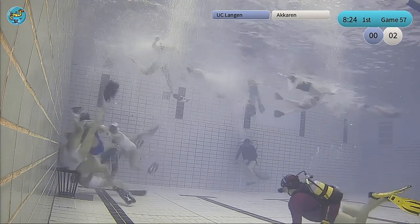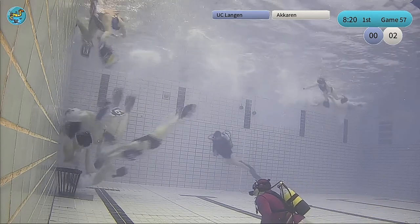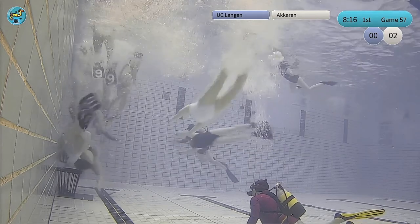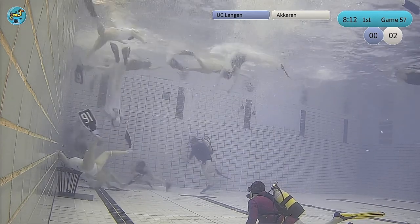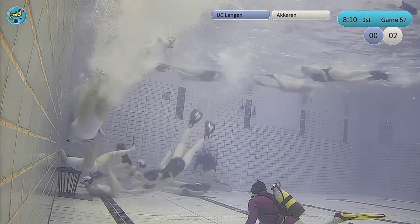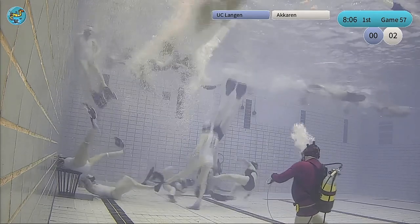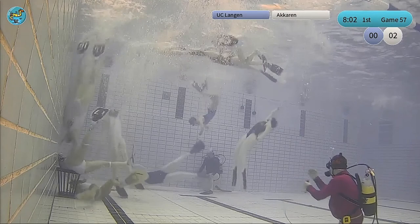Now I think Steffi was swimming towards, trying to attack, and up. Oh, this is a chance, they pulled up. Maren at the ball was pulling up the goalie and couldn't pass it down. It's a pity, because one of the players had stolen the basket, and for a minute there was no goalie on the Akkaren team. Now that could have been a chance for Langen here.